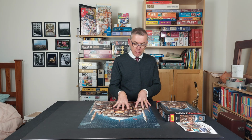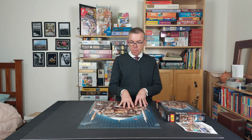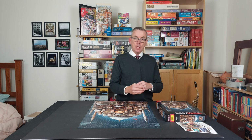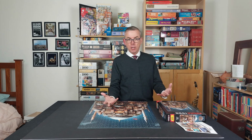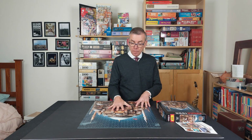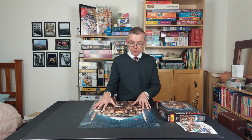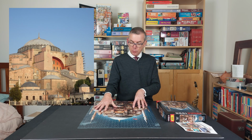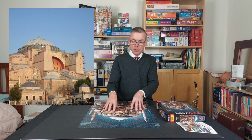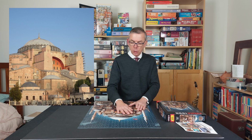I have a particular love also of history. I like Byzantine history. I've read quite a bit about the history of the Byzantine Empire, and obviously the fall of Constantinople in 1453, where this particular building became a mosque. It is the Ayasofia, the Hagia Sophia in Greek, the Ayasofia in Turkish.